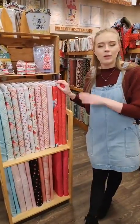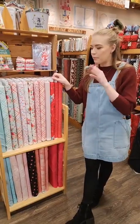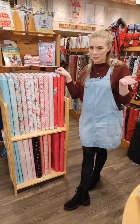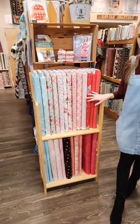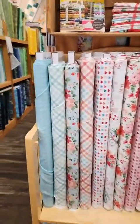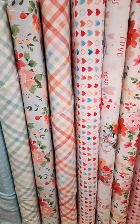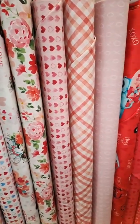Now I know you may not want to be thinking about this right now, as we're not over with Christmas, but when you're making projects, you need to give yourself as much time as possible. So we have brought out a Valentine's line. This is XOXO by Clothworks. It has a really cute color scheme. I like how they added that little pop of blue, and then it's got your pinks and reds as well.